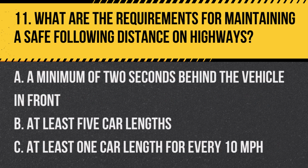Question 11. What are the requirements for maintaining a safe following distance on highways? A. A minimum of 2 seconds behind the vehicle in front. B. At least 5 car lengths. C. At least 1 car length for every 10 miles per hour. Answer: A. A minimum of 2 seconds behind the vehicle in front. This allows adequate time to react and stop if necessary.